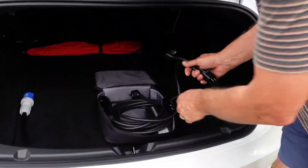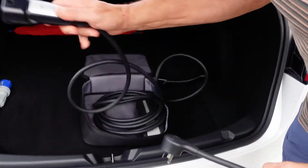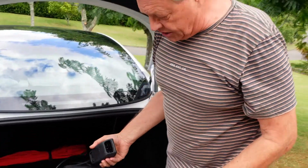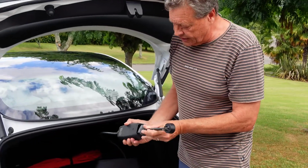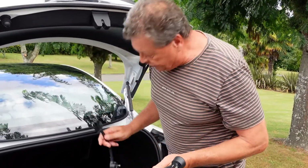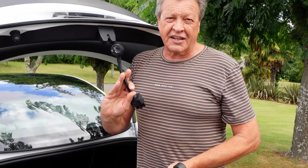It comes with a part that goes into the car, obviously, and the other part depending on how many amps you want to charge it with. If you're looking at a standard 10 amp plug, that's a 10 amp plug. You can put a 15 amp plug on it if you've got a 15 amp outlet in your house.